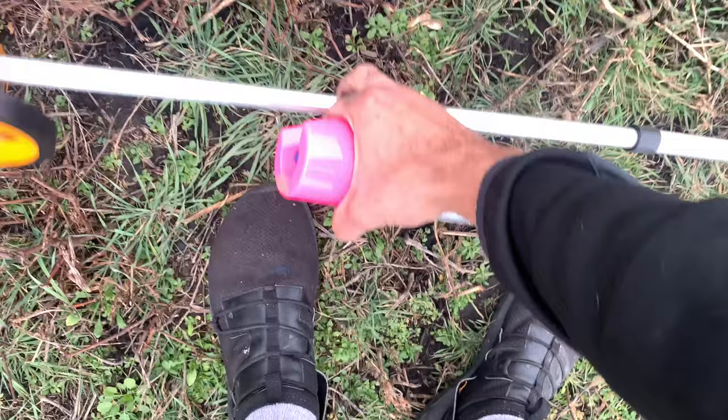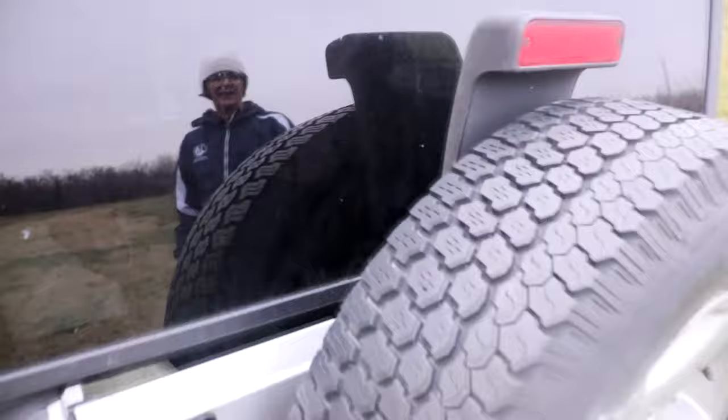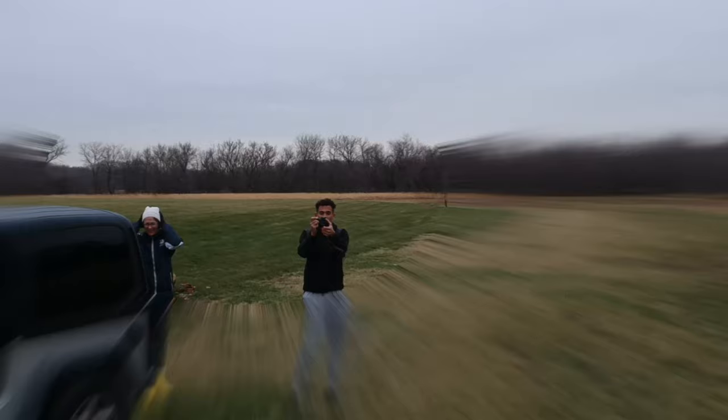Alright guys, so we got Cyber in the Jeep. My mom's gonna open the door in a bit. I got this drone recording from this side, so we're gonna try our best to get these angles.